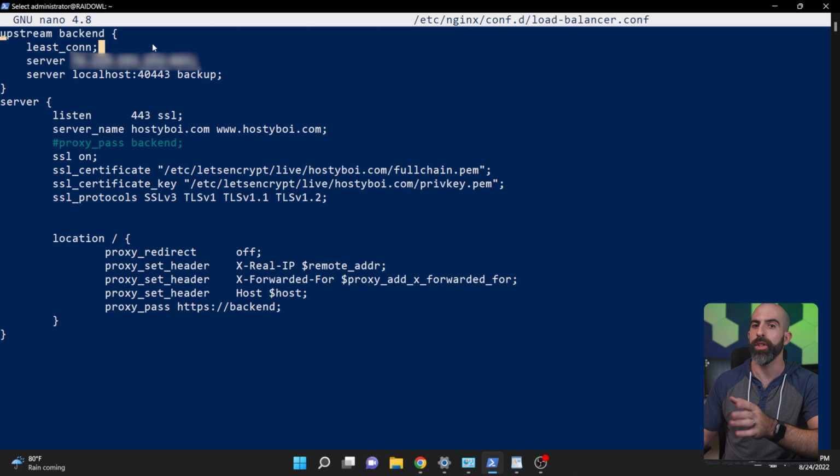Next, you'll list the servers that you want to load balance on. And here you can see we have 2. The first one being my home IP address where all my self-hosted stuff is hosted. And then you can see the second one, we're actually using localhost because we're running the load balancer on the same exact server that we're actually using to host the backup services. If you have a specific server running as your load balancer and a separate one as your backup, you'll obviously put the IP of the backup server that's running your services here.